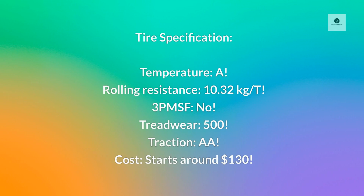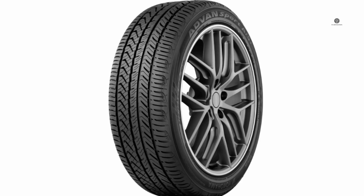Tire specification: temperature, A. Rolling resistance, 10.32 kilograms, T, 3PMSF, No. Tread wear, 500, traction, A. Cost, starts around $130.